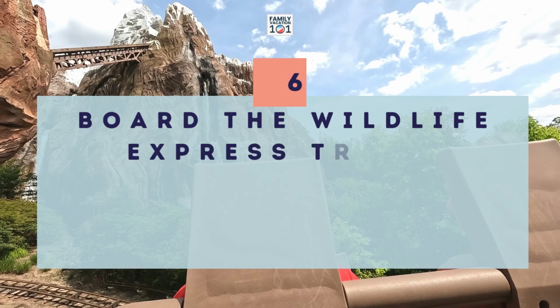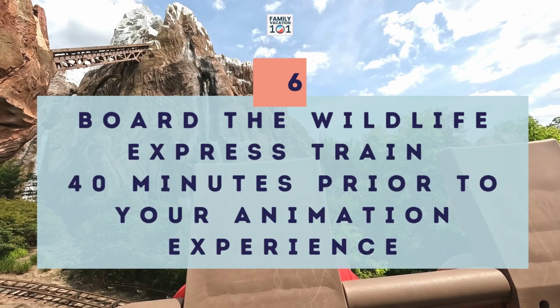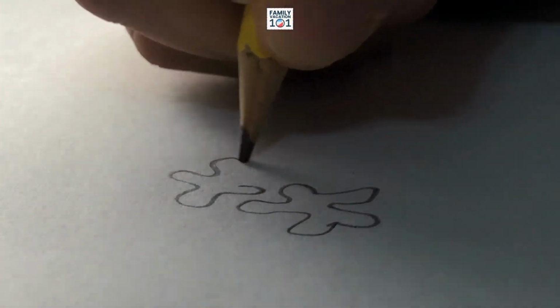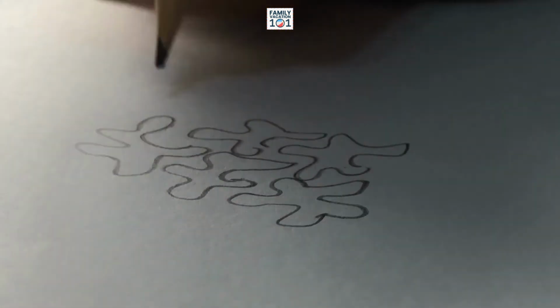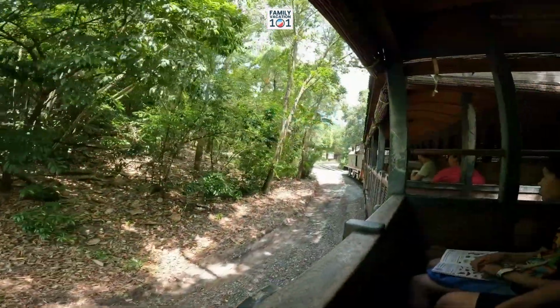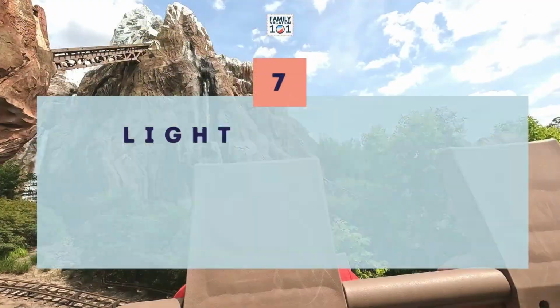Number 6. Board the Wildlife Express train 40 minutes prior to your animation experience at the conservation station. If you plan to do the animation experience at the conservation station at Rafiki's, you should board the Wildlife Express train to Rafiki's Planet Watch 40 minutes prior to the start time. This will give you enough time to take the train and walk to the attraction. I say skip this if you're short on time.